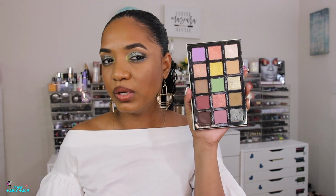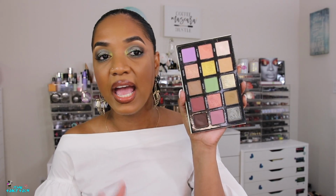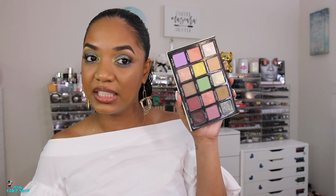And inside we have what I would consider a muted neutral palette with pops of pastel color, and they're still very subtle, just downplayed color. It's nothing too bold or exciting or in your face. It's very wearable. So if you're looking for an approachable palette with a couple of pops of color, then I think this was a great selection of shades.